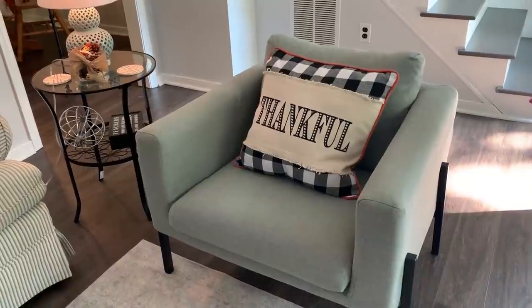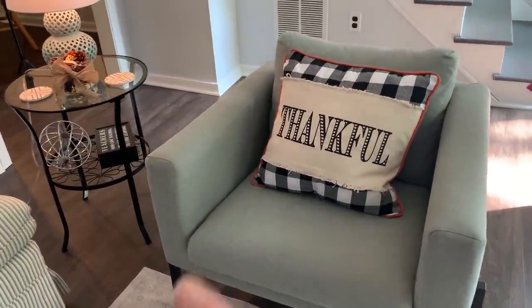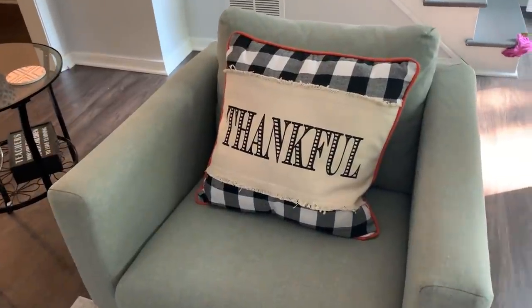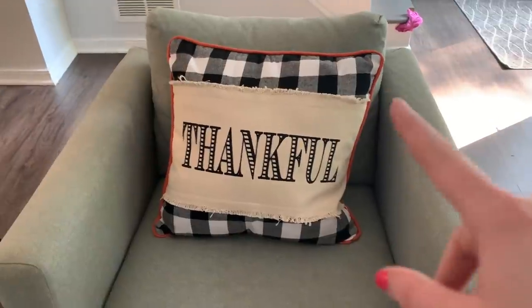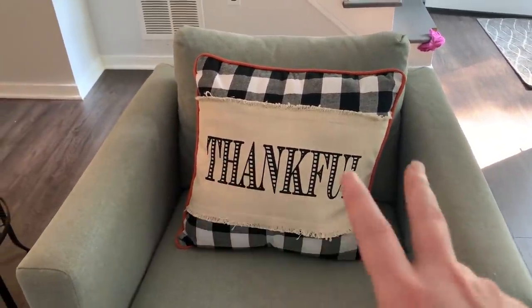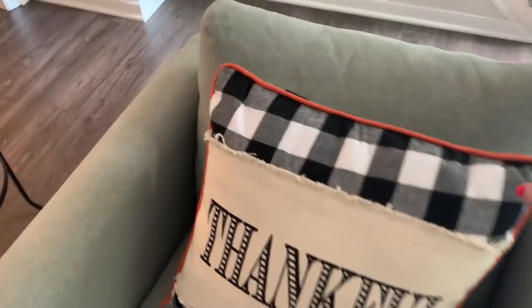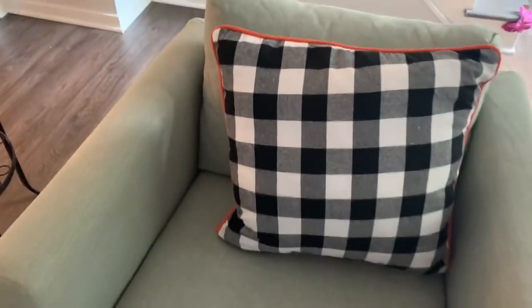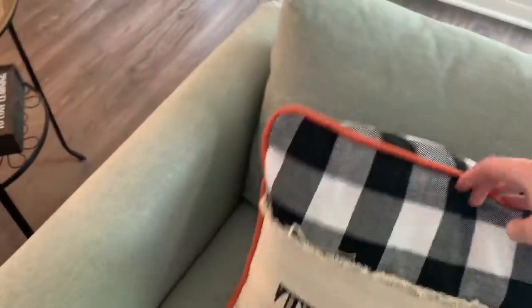Okay, so now we're in the living room, and this pillow here I got at Sam's Club. We were shopping at Sam's Club, and I just saw it. It was like the first thing I picked up, and I knew already that I was gonna go with the Buffalo Check pattern theme, and I just love the pattern of it and everything. I just think it's super cute. I also think it's double-sided. Like if you wanted to turn it around this way, then you could just have the Buffalo Check out. So I love that. I think it's super cute.